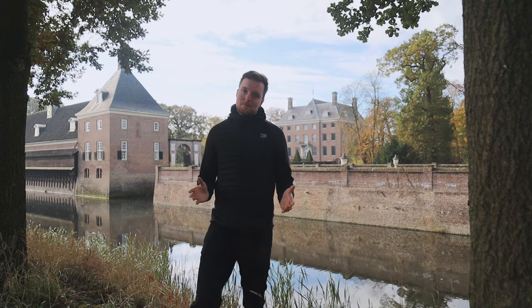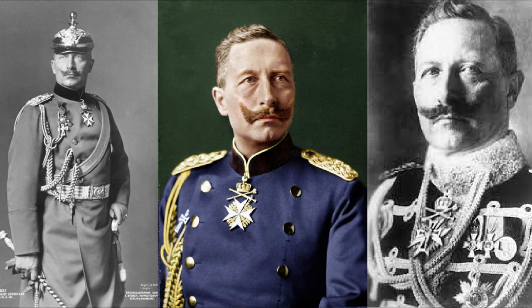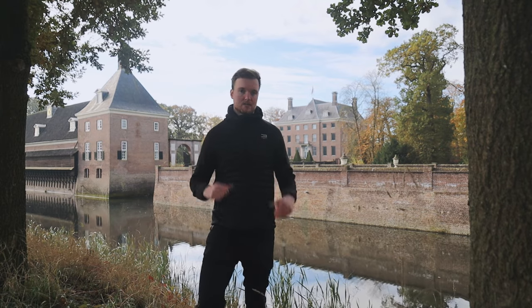This castle became most famous just after World War I, when the German Kaiser, Wilhelm II, made his residence here. He lived here for 1.5 years, and he even signed the deed of abdication in this castle.